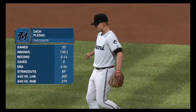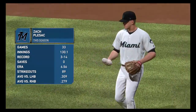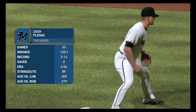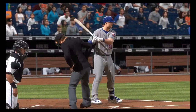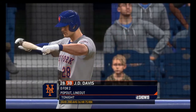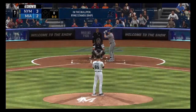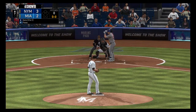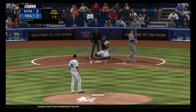Number 65 will take the ball now as the new pitcher. Digging in, J.D. Davis. 0 for 2 from him so far in this one. The third baseman, J.D. Davis. Ready with the first pitch. Here it comes. Fastball just misses. That's ball 1.